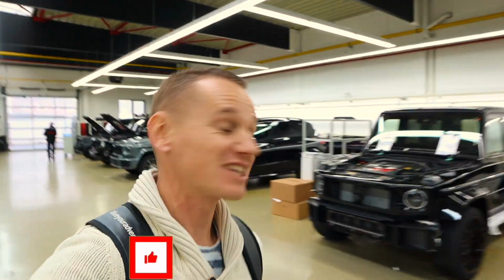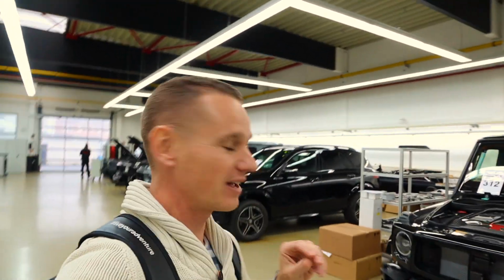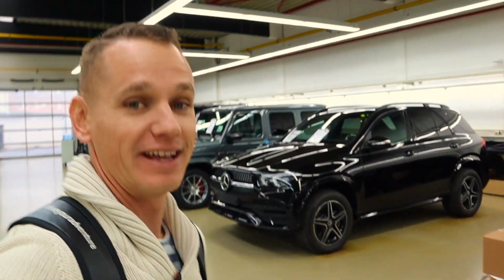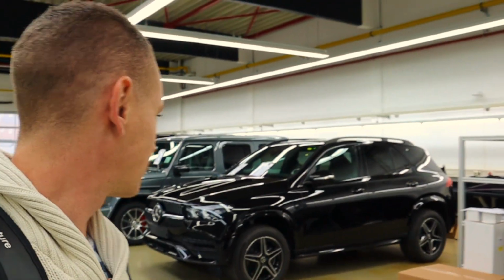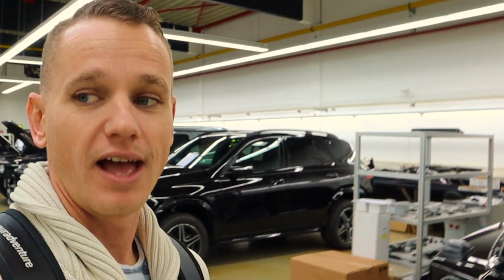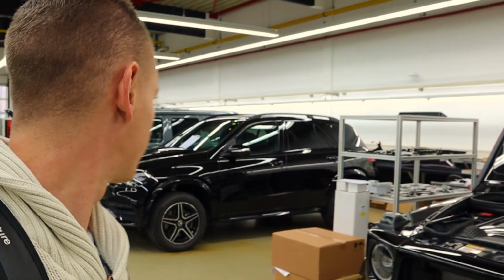Right guys, you can see we're actually in the workshop where they bring the Mercedes cars from the factory or from the clients and they turn it into BRABUS. I was watching some of the engineers, the technicians. It is very, very clinical. It's almost like a laboratory here. So it's really impressive to watch the guys do all their work and all the engineering side of stuff.